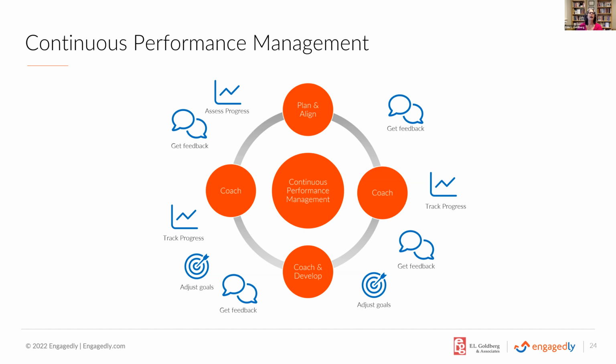And I have a traditional process set up here around planning and aligning your goals, so set your goals, and then there's coaching that goes on throughout the year. Here I have coaching and development in the middle of the year. There's nothing wrong with setting development goals at the beginning of the year to support the goals that you're trying to achieve. I moved this to the middle of the year simply to make sure that it got the focus and attention that development planning deserves.